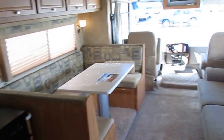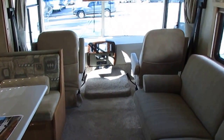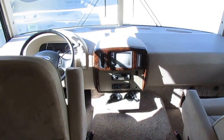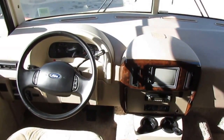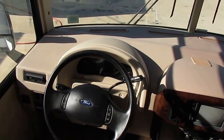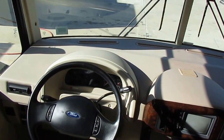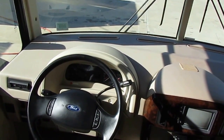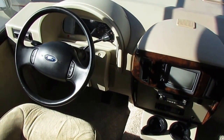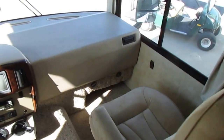But folks, this is a great buy for what it is. It's only got 32,000 miles. And what's cool about it, this has got the newer 3-valve Ford V10, which is 362 horsepower. You know, the year before this, they had a 305. So this has definitely got more power. It's the most powerful gas engine you can buy for any motorhome, this 3-valve Ford 362, 6.8 liter Triton V10. This thing will get up and go in a little 32 foot.